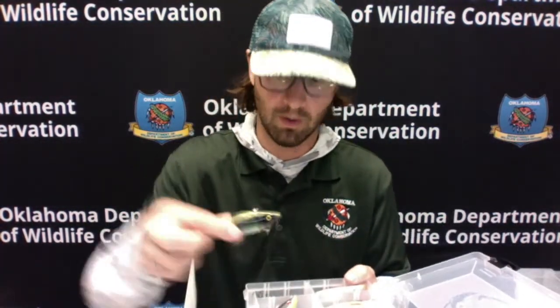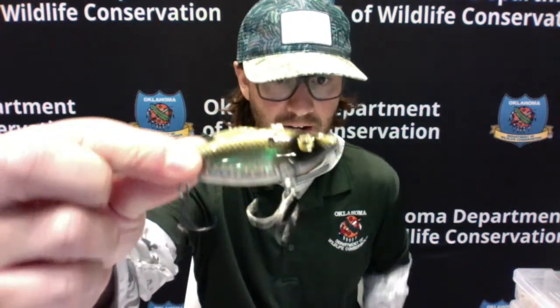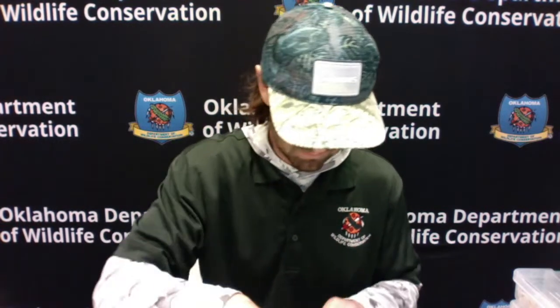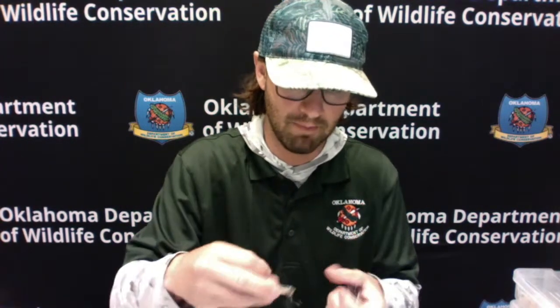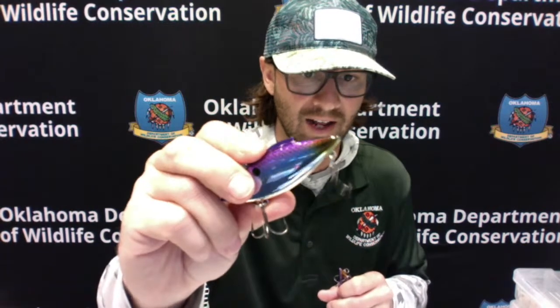But if you're really looking to target largemouth, you're looking at something more like that. Just a very basic shad color, little olive back. These purple backs have a nice little flash to them that really does a good job of mimicking a sunfish. If you were to hold a 3 to 6 inch sunfish in your hand, especially a bluegill, and rotate it in the sunlight, that's the color you're going to get. That's what they're seeing.